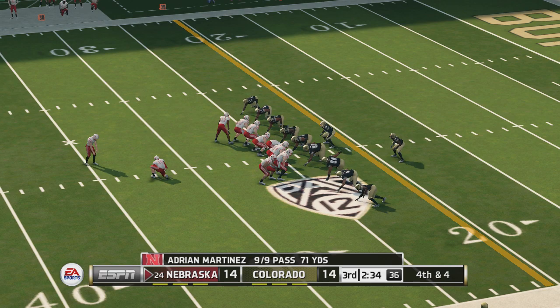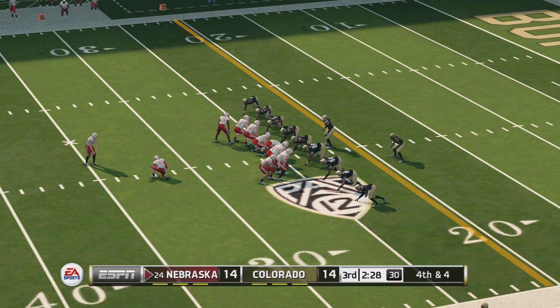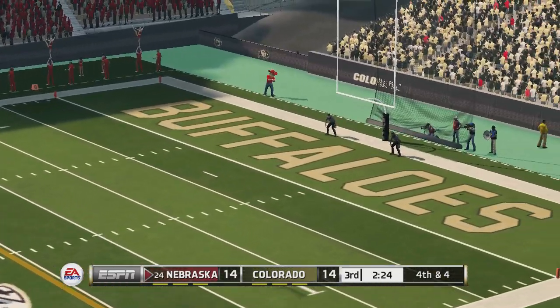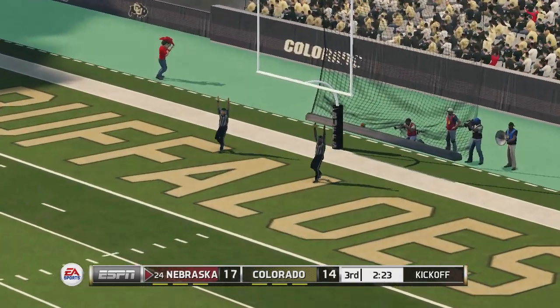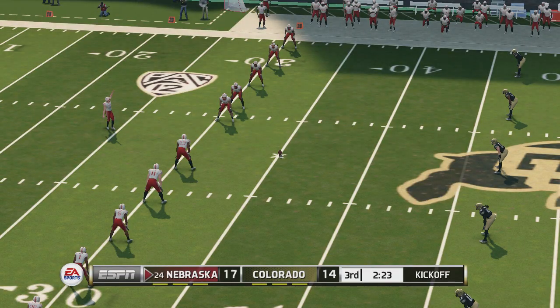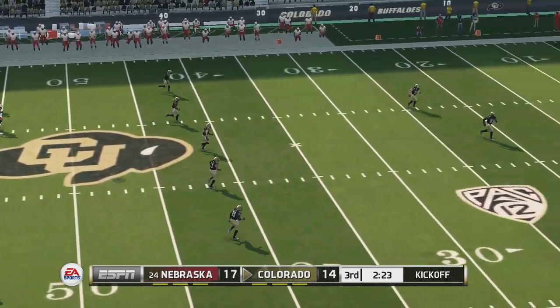It looks like they're going to try for the long field goal. Nebraska could take the lead with this field goal. The kick is away. It's long enough, and he got it. Boy, he had plenty of distance there and pushed it through. Very impressive leg strength. 17-14, Nebraska.